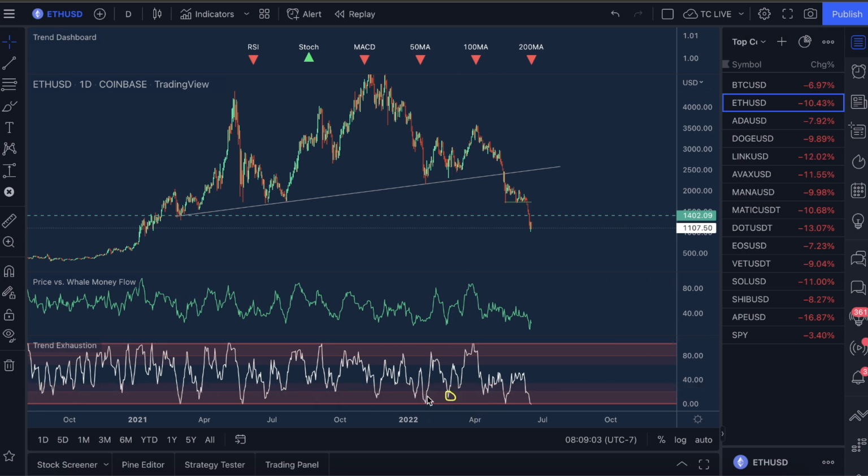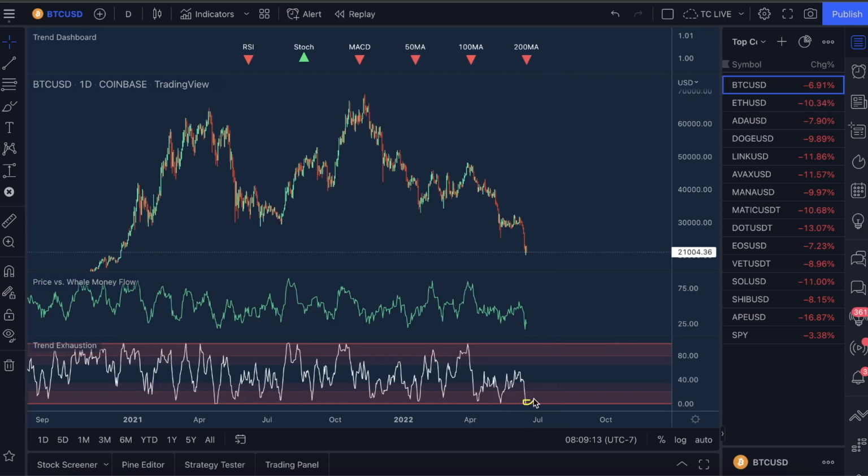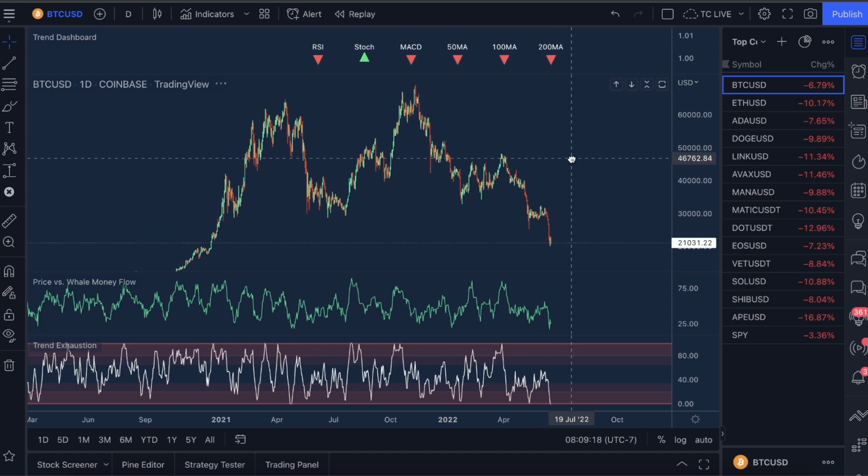Watch this. Trend exhaustion in the bottom red section, Wealth money flow low. This is where you guys need to be watching for market moves back up, and that is exactly where we are at right now, and that is why I'm being bullish on this channel. I think we're going to see a turnaround here pretty soon, so watch for me to potentially inject some money into the market here with you guys in the inner circle.